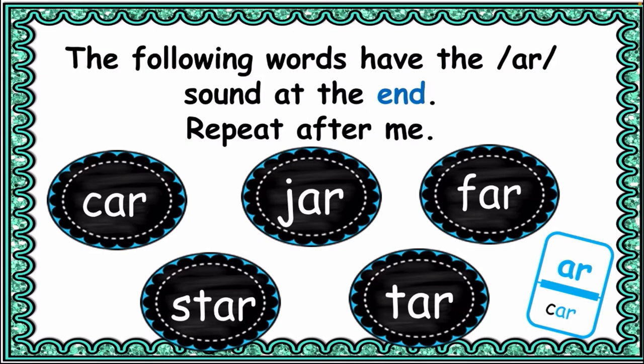Repeat after me. Car. Jar. Far. Star. Tar. Car is spelled C-A-R. Car. Jar is spelled J-A-R, jar.